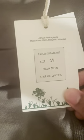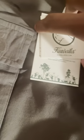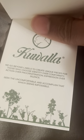Back with the light. Let me move my PJs out of the way. Very homely review here. So this is the Kuwalla logo. It's supposed to be a koala, as you could probably imagine. This is their tag. Color green, cargo sweatpants. 100% recycled materials. Most Americans don't give a shit about that, but they do some pretentious nonsense.